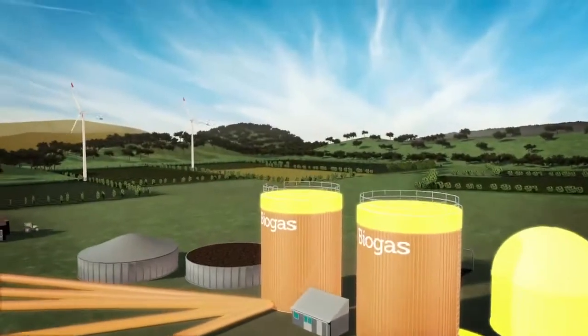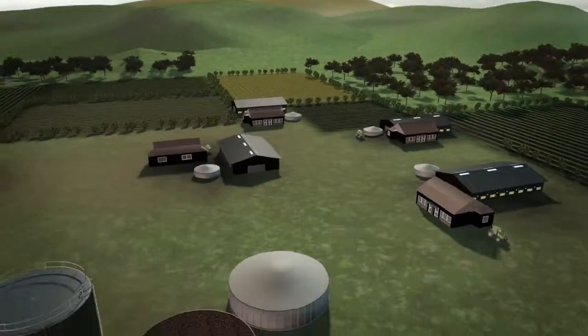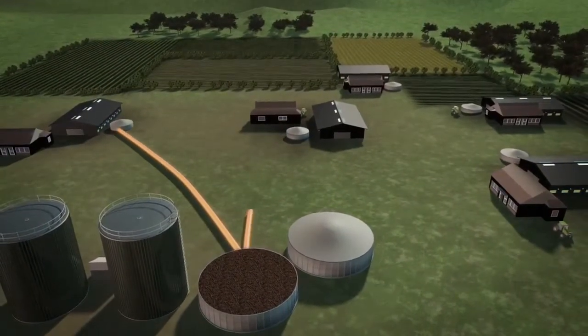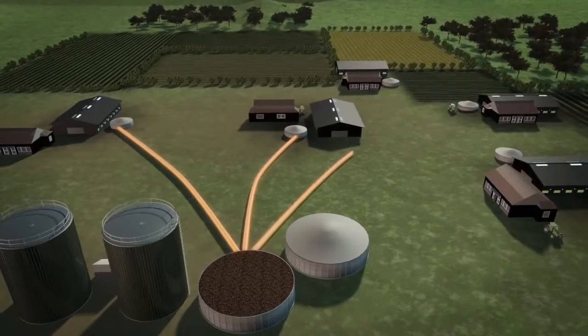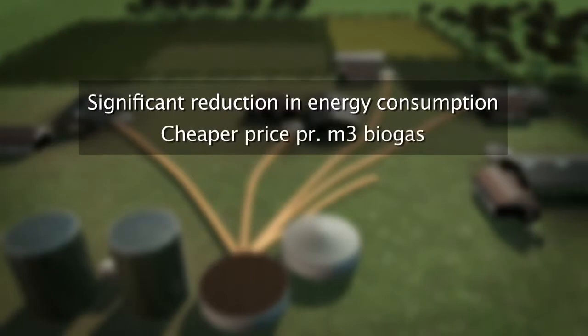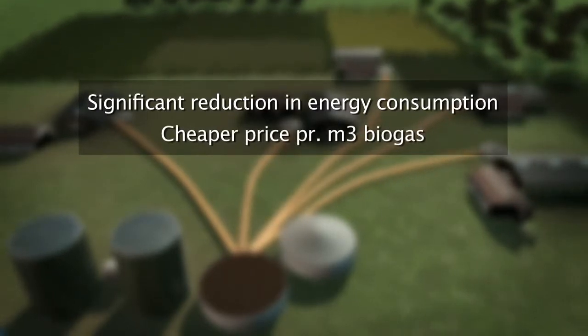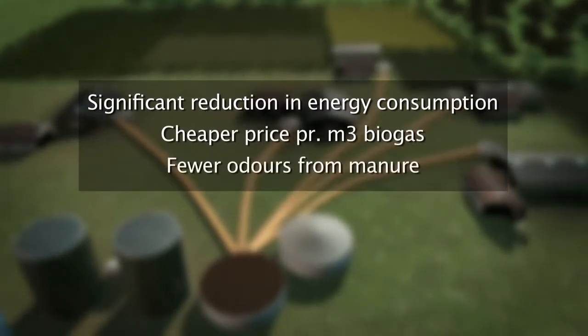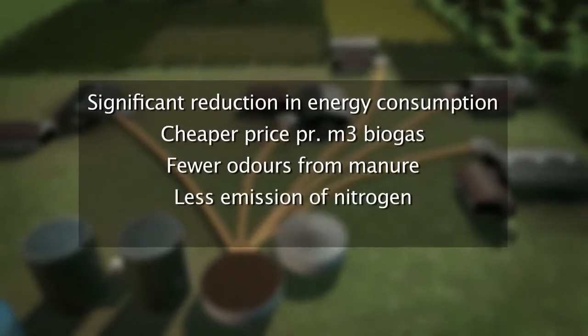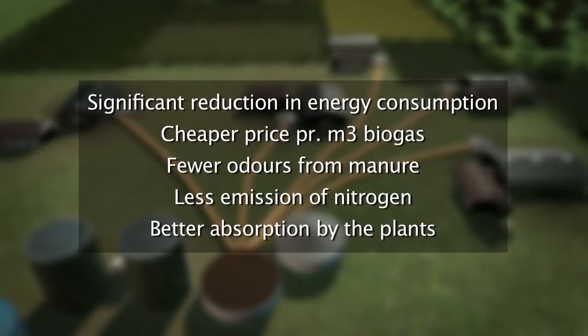When the gas is extracted, the degassed manure is pumped back to the farm. The piping transport of the manure means, in contrast to road transport, a significant reduction of energy consumption and a cheaper price per cubic meter of biogas. Additionally, the degassed manure smells significantly less. It emits less nitrogen, as well as the degassed manure is absorbed better by plants on the field.